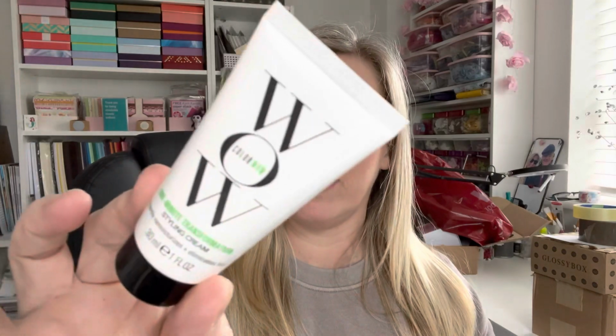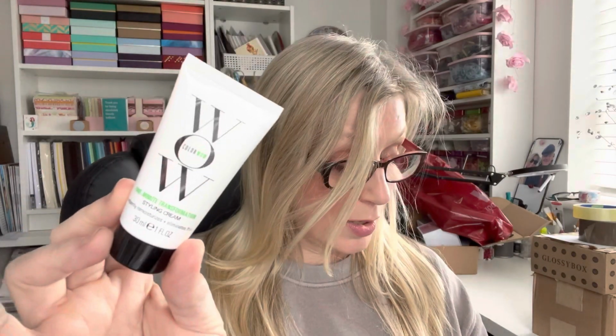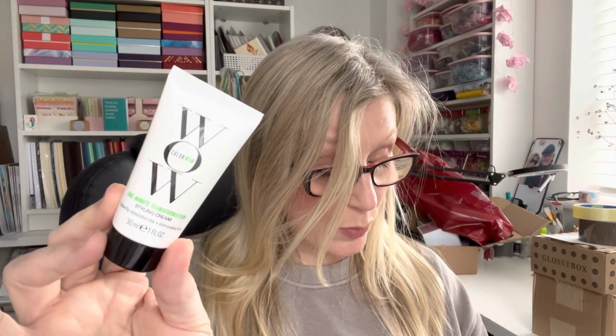Second product I'm quite interested in, actually, and it is from Colour Wow, and it's a 1 minute transformation styling cream. So we'll give this a little go. It is a deluxe size, again, worth £9. Smooth and tame your frizz with Colour Wow's 1 minute transformation. Perfect for on the go, this quick frizz fix will recondition dehydrated hair, banish bedhead and give a glossy fake blow dry in minutes. Okay, so be interesting to see what that's like. I hope it doesn't leave my hair feeling greasy.